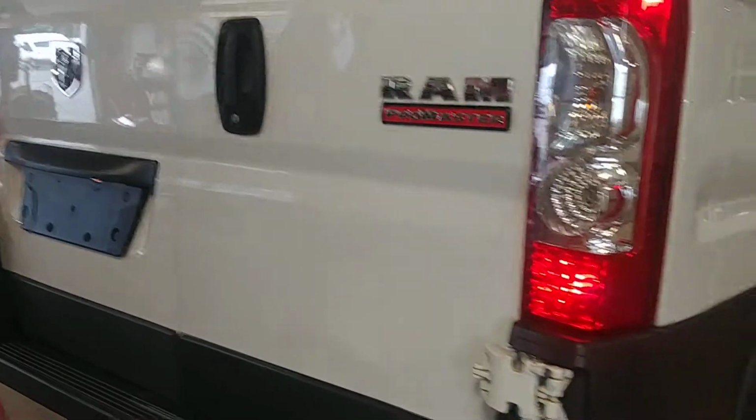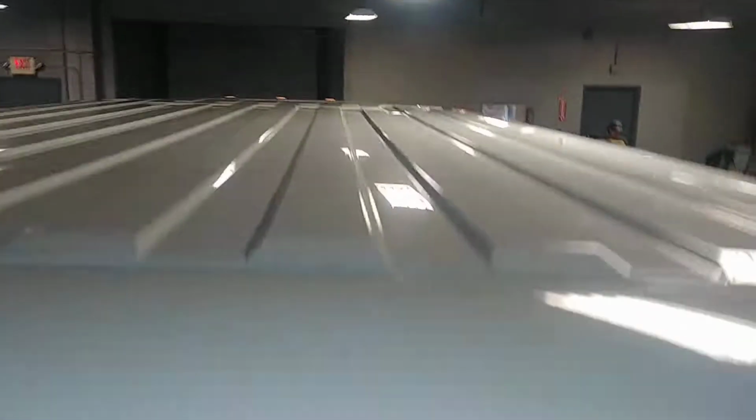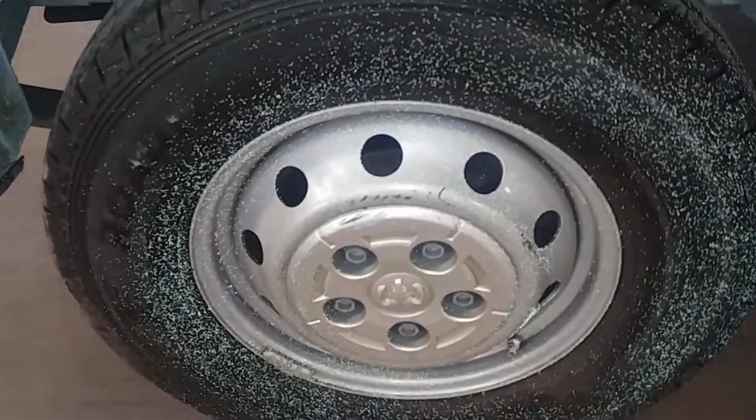And check out your roof. And your roof looks good. I don't see any problems there. Now I just want you to see the light did turn back on, so we're good there. All right. Your border area looks good. Here's your rear passenger steel wheel. Tire tread is at 11/32.